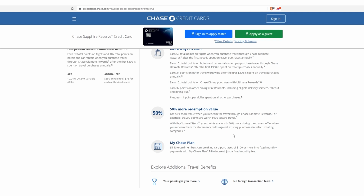So there's a few different pieces here within the app. There's the pay yourself back piece, which is what we're gonna talk about. There's the travel piece and a few others. But the pay yourself back, it's tricky and it's confusing. That's the basics on the Reserve card.